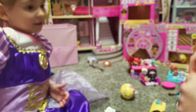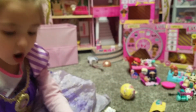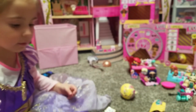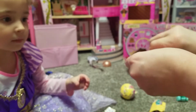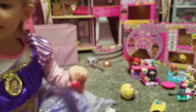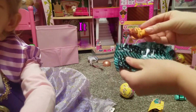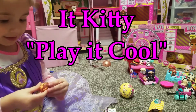Okay, Mommy. What's the banana one? We are so excited about this one. Oh, look at this one. She got a crown. Let's put it right there. I think it was that right there. Let's see. I think we got another animal. Another pooper scooper? Oh, yeah! I'm sorry, our video's out of focus. There you go. It's a kitty! She's so cute!